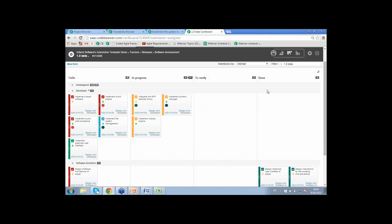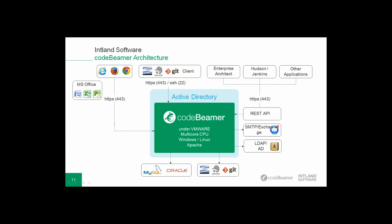There's one thing that I would like to show you, because we normally face that our customers who are deciding to go forward with codeBeamer have to deal with legacy systems as well. And this is codeBeamer's architecture. This shows you that codeBeamer can be extended via the REST API.